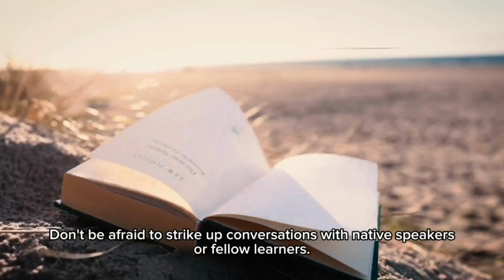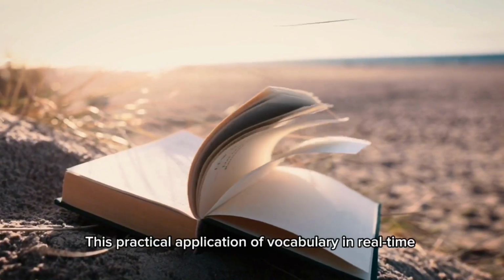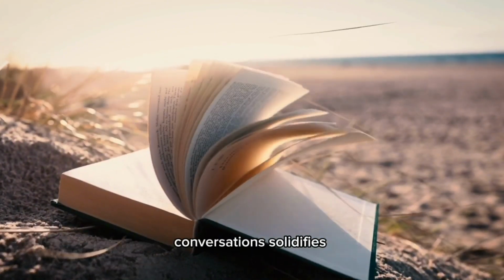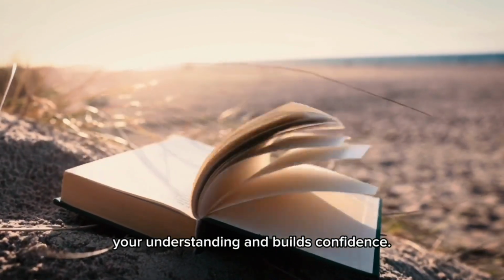Don't be afraid to strike up conversations with native speakers or fellow learners. This practical application of vocabulary in real-time conversations solidifies your understanding and builds confidence.